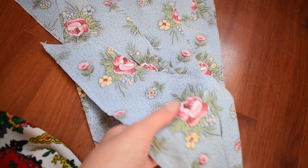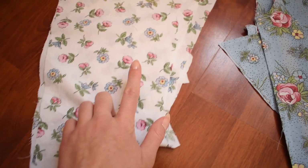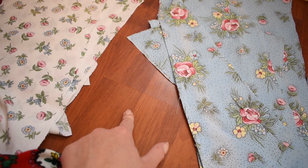And now the plan is these are ready, so two layers of lining fabric to be attached to the fashion fabric. Now I'm going to first assemble everything and then put the wrong sides together, sew it, not the bottom part, and I'm going to turn it upside down.